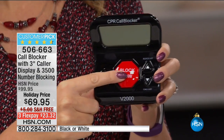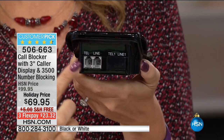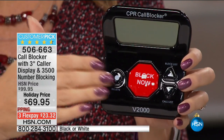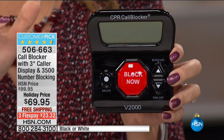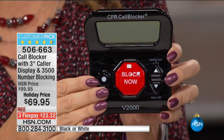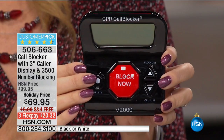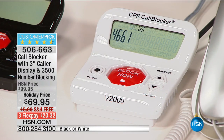So how does it work? Tell me how it works. What do we do? It is so easy. You just take it out of the box, hook it up like I explained, just the two little ports right here, one to the telephone, one to the line, and it is preloaded. This is the call prevention registry. CPR is the company, and they've done tons of research. They've identified the worst offenders, so those 2,000 are already pre-blocked for the first time ever. We love that. You're also getting with this a big, giant 3-inch screen. Now, you do need caller ID, obviously. You need caller ID for this to work.